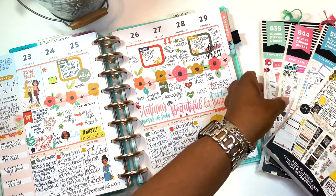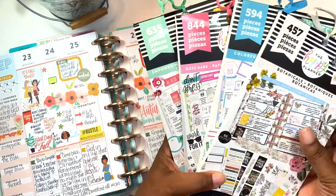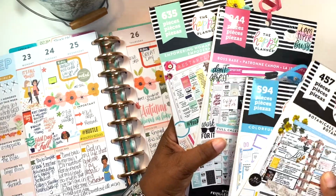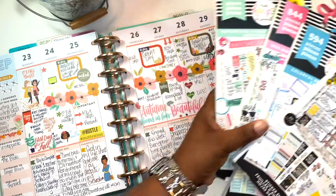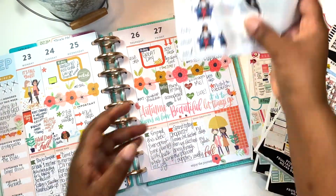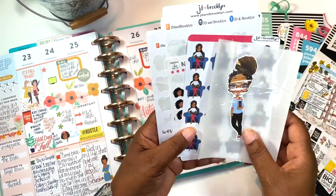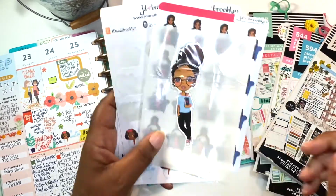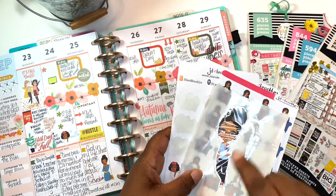I'm going to be using these 3 books, botanicals, colorful boxes, and probably taking a few things from Boss Babes and Empowering Woman. And then I have a few of my favorites from JDandBrooklyn. I want to use these in my wellness planner for this week. So if you're interested in seeing what I do with this, stick around.